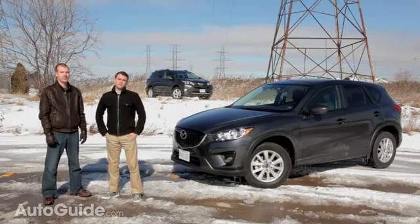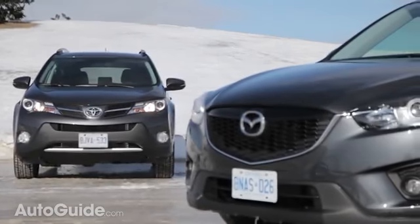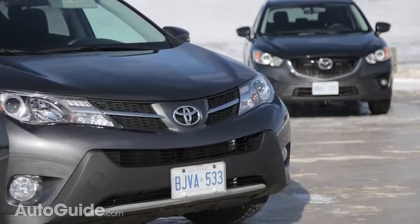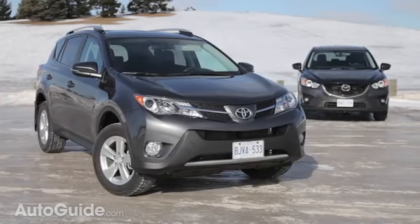We're enthusiast drivers, and for that reason, both of us would generally pick the CX-5. It gets better fuel mileage and it has a lower MSRP to start with. However, the RAV4 is an easier vehicle to operate and is more spacious inside. We feel general consumers may appreciate those features.